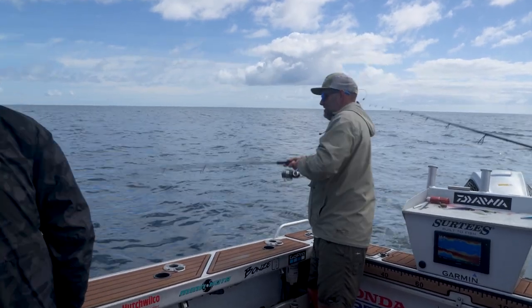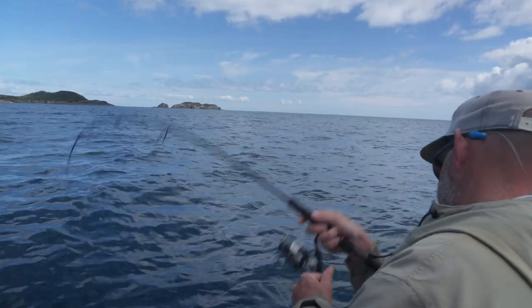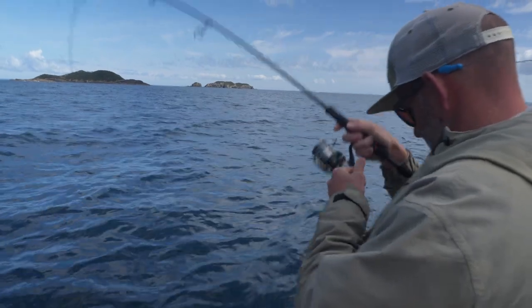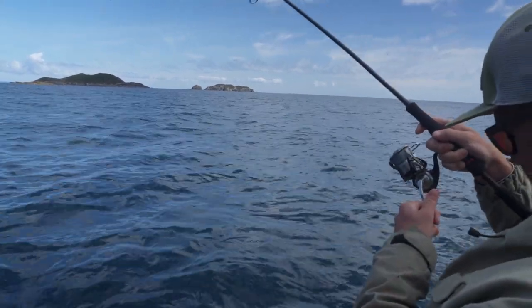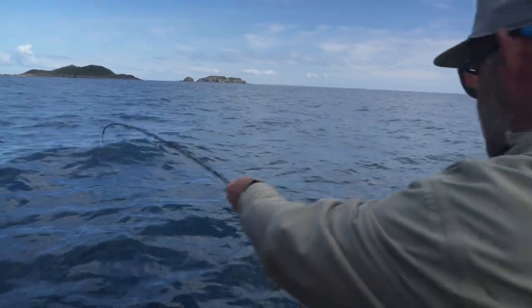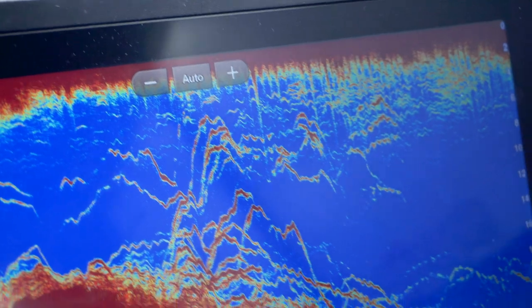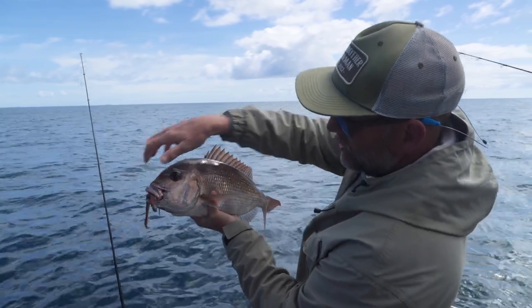Mean. Jeez, they're hitting them hard. There he is. Beauty. Jeez, that little bugger went hard. Look at the fish on the sounder, mate. Another nice one for the camo.